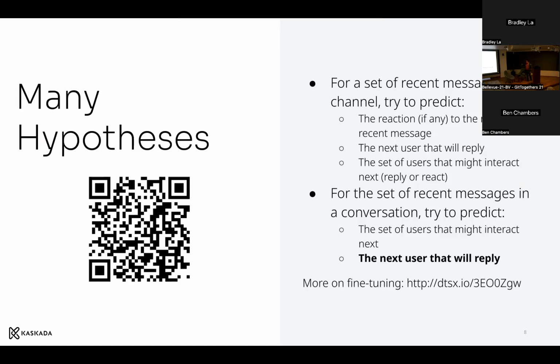But there's a really long blog post written by one of the engineers that worked on this about all the different steps that we tried to make the model. I'm not going to go into that super deeply. If that sounds interesting, that QR code should pull up the same as that link, and that'll go to the blog post that has a lot more details on this process of building this Slack bot and training the model.